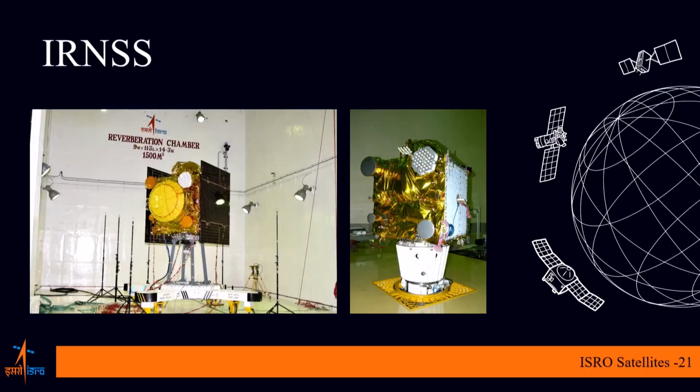IRNSS stands for Indian Regional Navigation Satellite System. It is also called Navigation with Indian Constellation, that is NavIC. IRNSS was developed as a strategic asset for India to provide accurate navigational services to users in India, including the military. IRNSS is a constellation of 7 satellites, and the first satellite was launched on July 1, 2013. In contrast to the Global Positioning System, the IRNSS provides services only to the Indian subcontinent. IRNSS will provide 2 types of services: the standard positioning service, which is provided to all users, and the restricted service, an encrypted service provided only to authorized users.